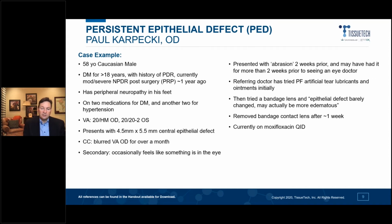He's on a couple medications for his diabetes and another one for hypertension. He's 20 hand motion, as you'll see from the image. That's not a surprise when you see this fairly significant central epithelial defect that's been persistent now, somewhere around 4.5 by 5.5 millimeters. His chief complaint, interestingly enough, is just blurred vision, but he does have some feeling like something's in his eye. He does say foreign body sensation periodically, probably a little disproportionate to the persistent epithelial defect, but certainly present.